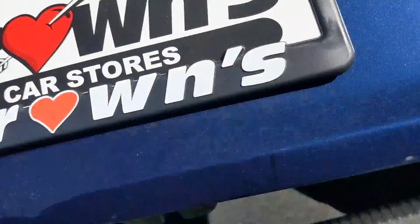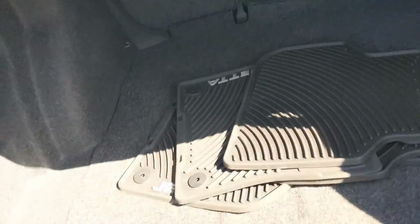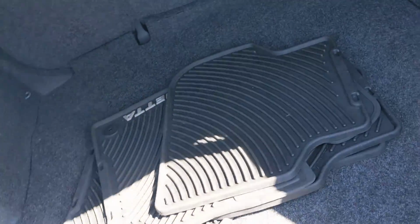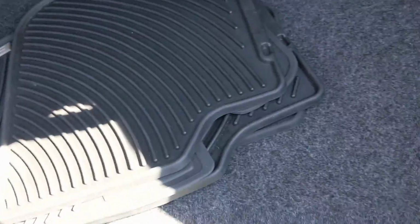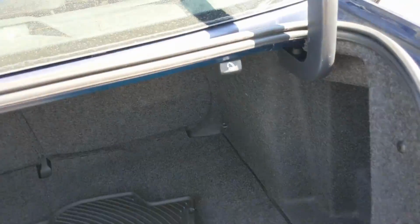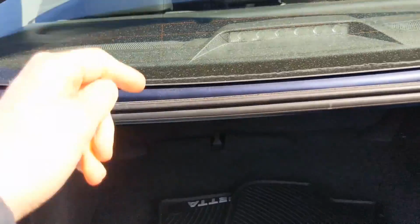So we're gonna take a look in the trunk now. Get all these nice, clean, all-leather floor mats. And under here, there's a spare tire and some tools. And these little clips will allow you to put the second row down.